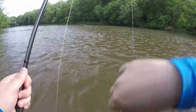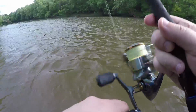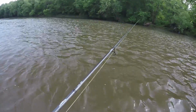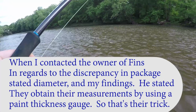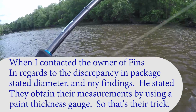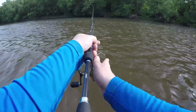It's an Owner welded clip, 8-pound leader, 5-pound test Fins 40G. Now this Fins 40G, they say the diameter is 0.005 or 0.004 millimeters. I measured it with calipers. If I tried to get down that low, I'd break my calipers and cut the line in half. I was measuring 0.009 and 0.010 diameter, so this puts it right around the diameter of 15 or 10 pound braid, and its breaking strength is right around there too.